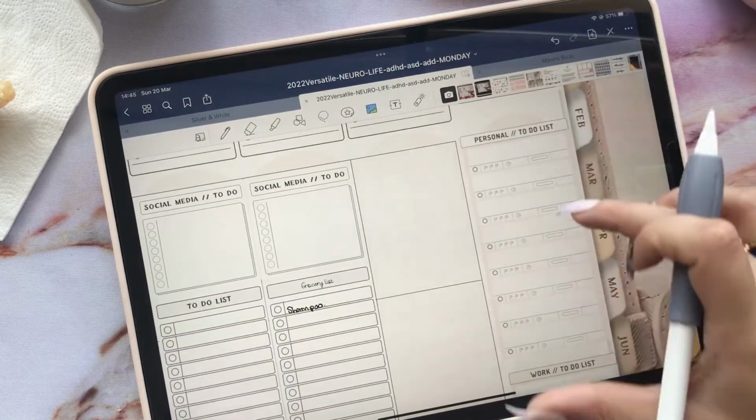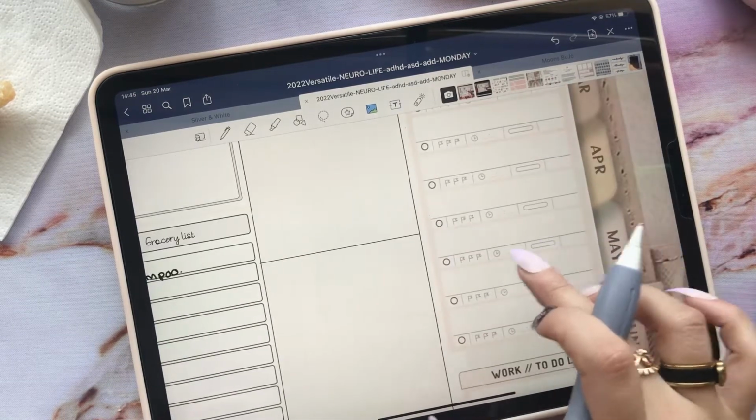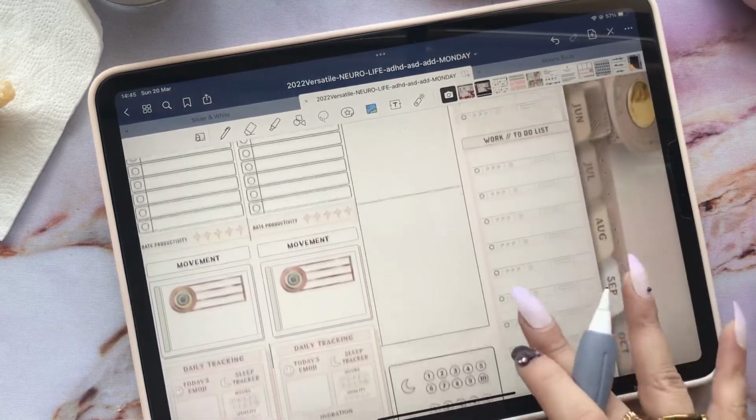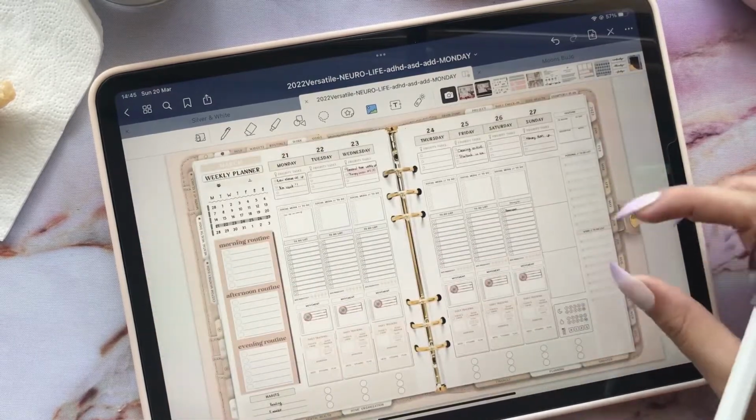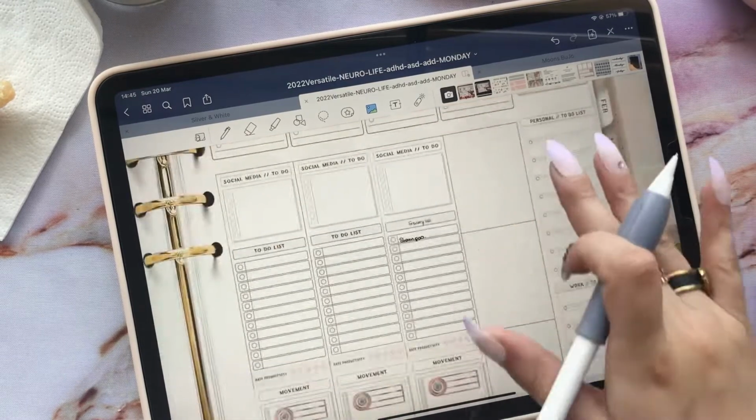I'm going to do my personal to-do list, and if you have a deadline, priority, anything that you want, a work to-do list as well. So I'm going to be pulling from this to here. So this is going to be more general.